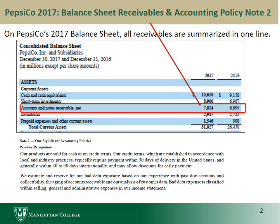How are they accounted for? What are the accounting policies? Looking back at note 2 on significant accounting policies, within revenue recognition, they tell you they're sold for cash or on credit. And these credit terms include pay within 30 days in the United States.